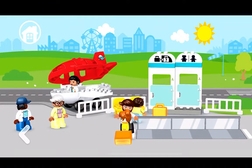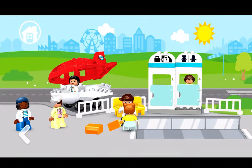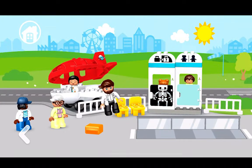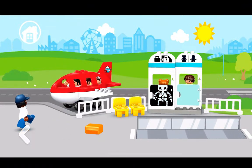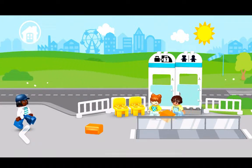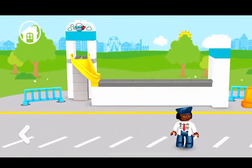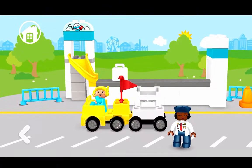The other girl. Oh, the girl wants to go to the toilet, and this girl wants to check in. Man, go on plane. And the other. Super. Let's see what's next. Oh, and here we have a magnetic tape with luggage.